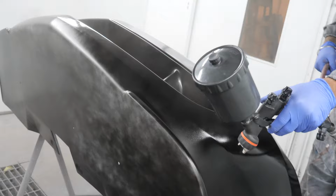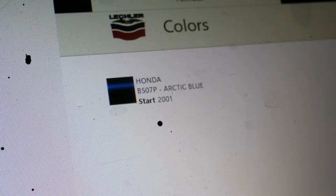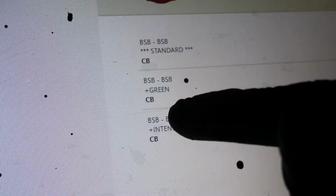Right, so this is the colour code that we've nicked off the car. So it's Arctic Blue. Yep, that's exactly it, man. Does it show you how many parts you've got? Basically, one second. It'll show you how many shades you've got in the colour. So you've got standard, plus green, plus intense. But I'm just going to go for the standard shade. There it is, guys.